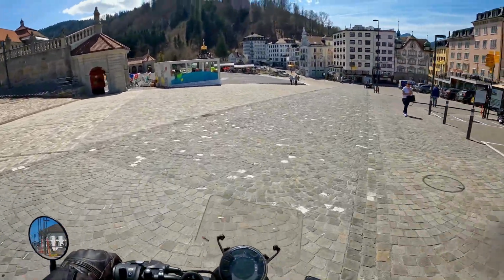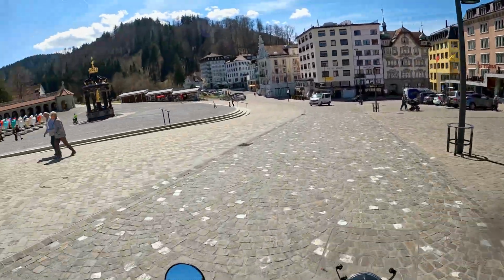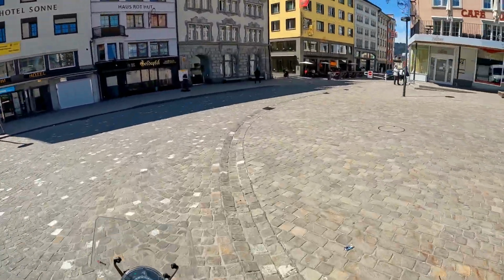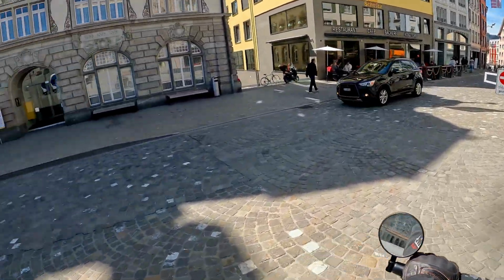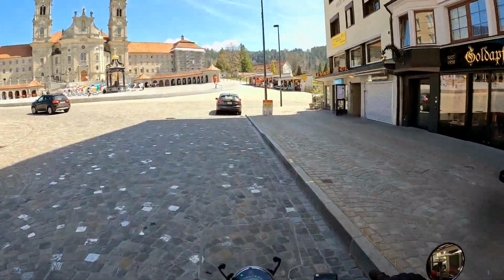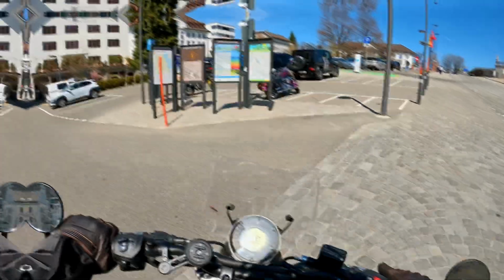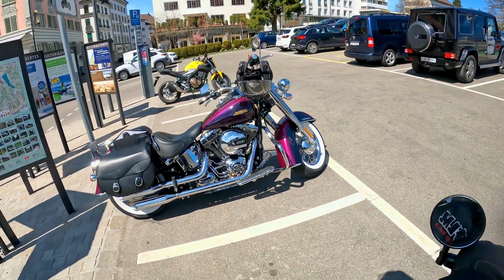The old town looks pretty nice as well, so I'm just gonna do a quick tour through the old town and then I'm gonna park and do a little walk across this beautiful town. I cannot even ride here. Alright. I guess no ride through the old town then. And look at that, our little photo spot. Then I'm just gonna park and do a quick walk. Look at this sexy Harley and the yellow Honda. Love it, love it.